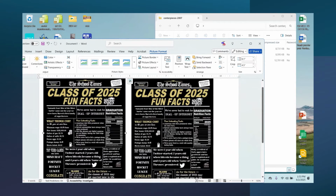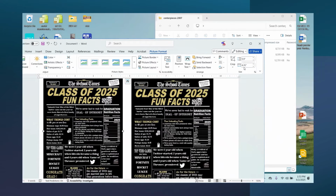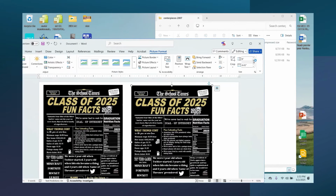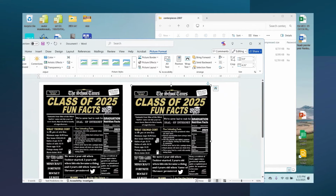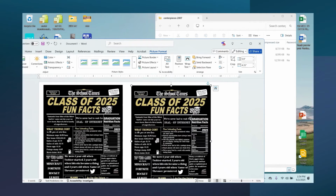So what I'm going to do is I am going to change this to 5.9. And then that'll bring this one to 4.35, and that will still fit perfectly on my whiteboard. It's going to be right to the edge, but that's what I need so that these aren't too distorted. So again, I did that to both of them. You're going to click on the image, and then here is where you change the size.